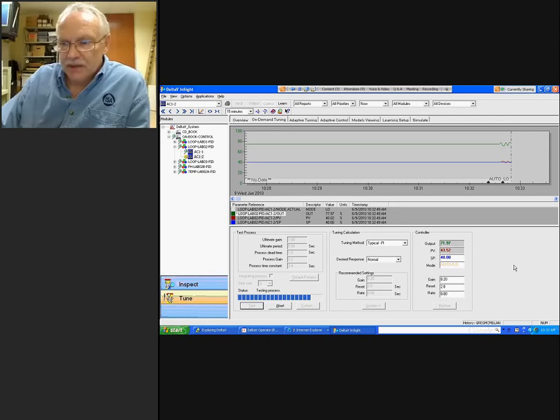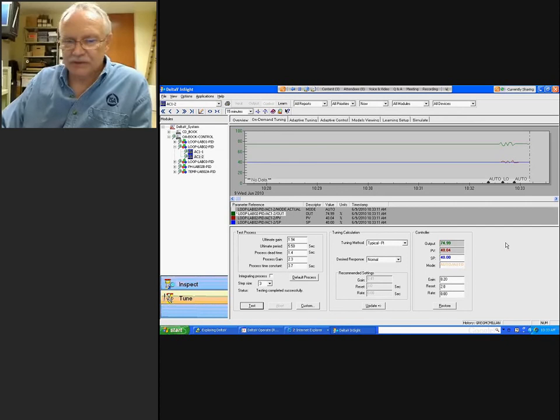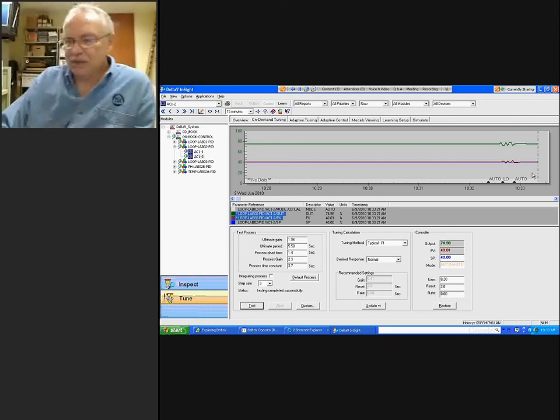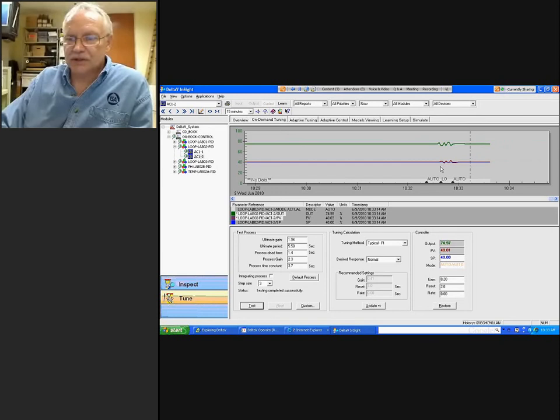Now, the auto tuner uses a relay oscillation method developed by Karl Åström, and it's very effective at giving you some reasonable tuning values relatively quickly. If you had a large process time constant, the filtering effect of that would be such that you may not see much of an oscillation in the process variable, and that's good because that means you made the disruption to the process almost negligible and imperceptible. But for a flow loop where the process time constant is small because it's such a fast loop, we are going to see a very noticeable oscillation in the process variable, and we can control that by the step size.